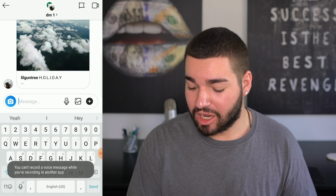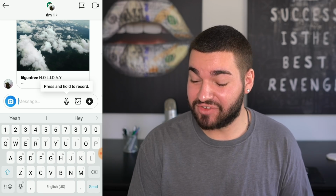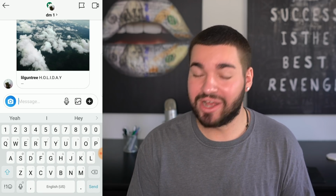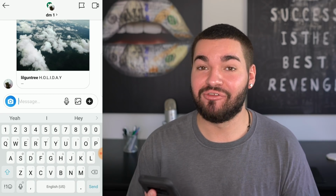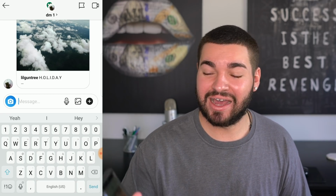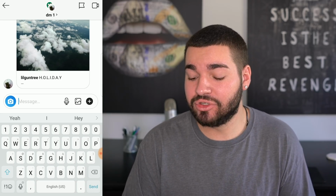Okay, so we can't actually record a voice message while I'm recording on my phone. I just found this out. But all you would do is press and hold it to record. You would talk like this, and it would send out a voice message. Since I'm recording my phone on a third-party app, I guess it's not going to let me. But that is literally how you would do it. All you would do is record yourself talking to your phone and then send it out, and it's gonna send that whole voice memo.